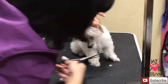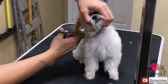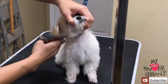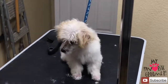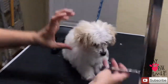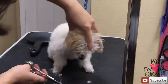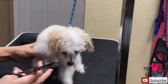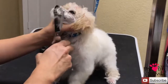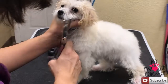If you're grooming, don't answer the phone. Shh. These are blending shears, thinning shears. A lot of groomers use them all the time. I usually don't like to use them. You can still cut a dog with the thinning shears, so one wrong move could make it a danger. Stop. She's just doing whatever she wants to do on her own. No. Stop.